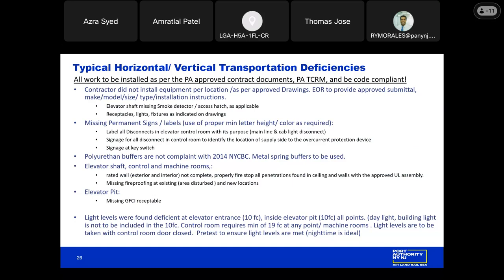Also, light levels is a big one. Oftentimes we see deficient light levels. Depending on the location, different light levels are required. So at the elevator entrance versus inside the pit. And the control room requires a minimum of 19 foot candles. And the light levels are to be taken with the control room door closed. And pre-tests should be performed to ensure that all light levels are met.